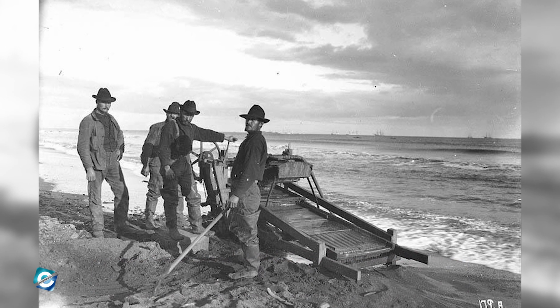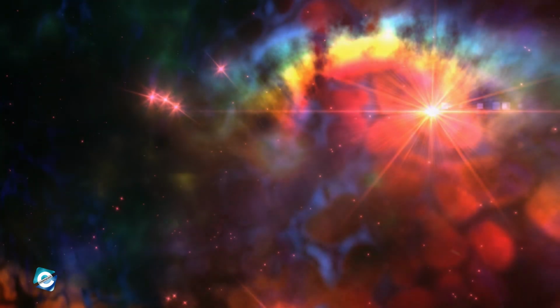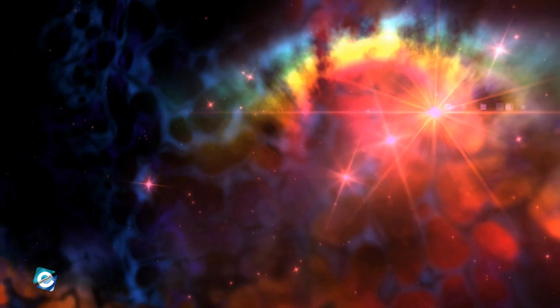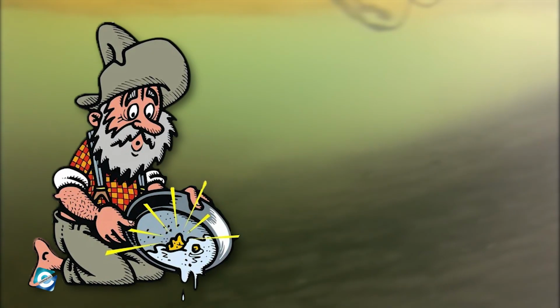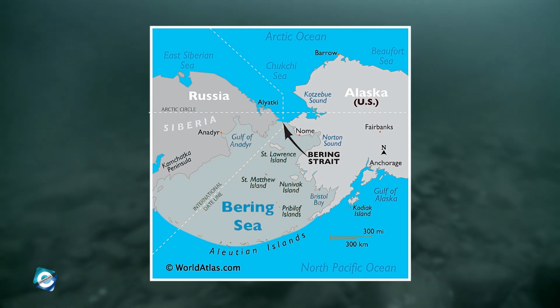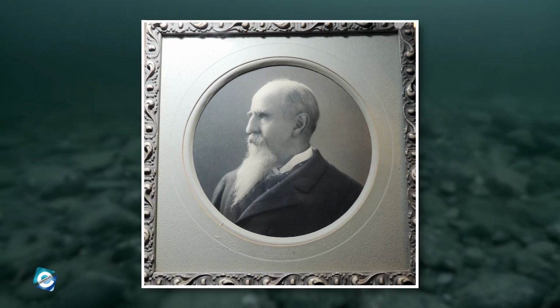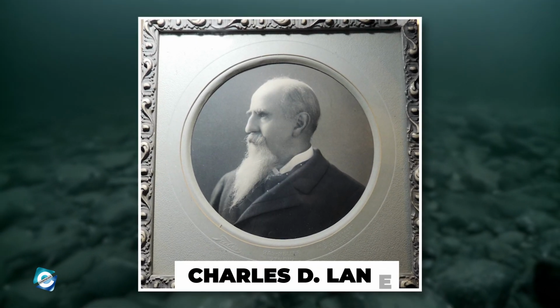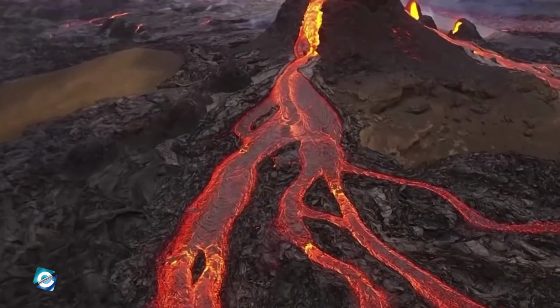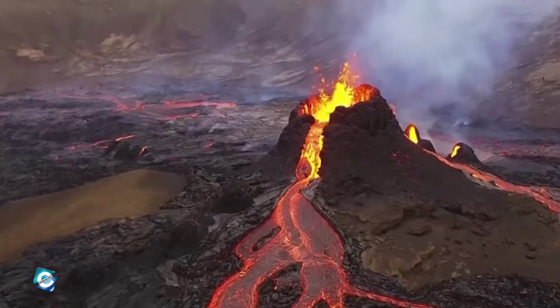The very first theory was made by the Nome Beach miners, who said that the gold fell from the sky from star mist. As much as we love such crazy stories, it's simply impossible. Another theory was of old-time prospectors, who were convinced that the gold came from the bottom of the sea, and that the entire Bering Sea floor was full of gold. There is also the theory made by one of the wealthy investors, Charles D. Lane, that the gold is from the volcanic eruptions located on the Aleutian Islands. But none of these seems to be the truth.